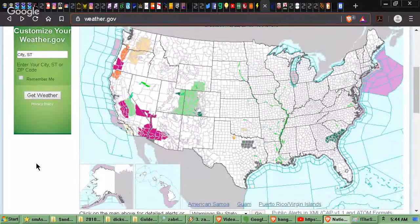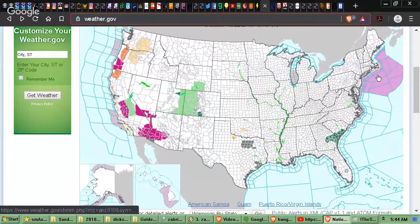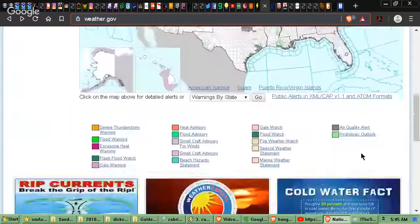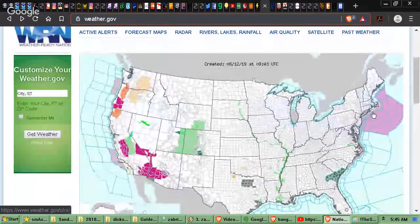Who knows? Extreme heat warnings, according to weather.gov. And if you're located where my pointer is, that's some kind of gale warning. Gale watch, gale warning, high seas, etc.